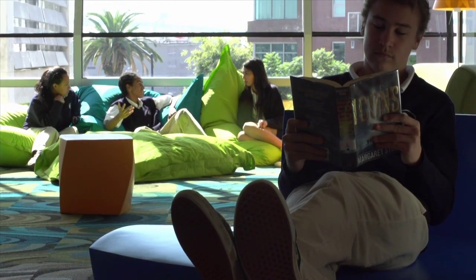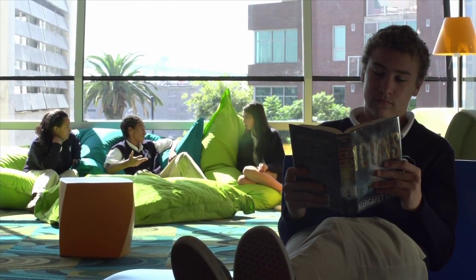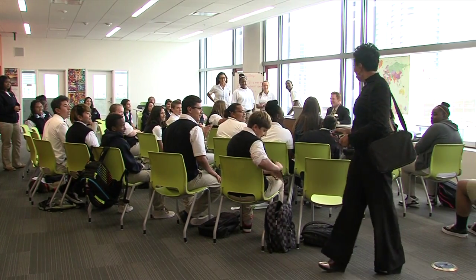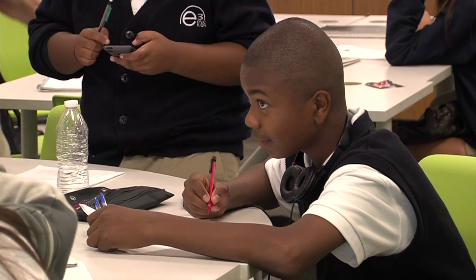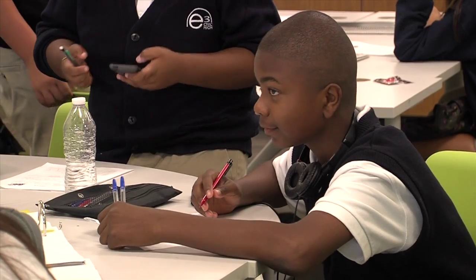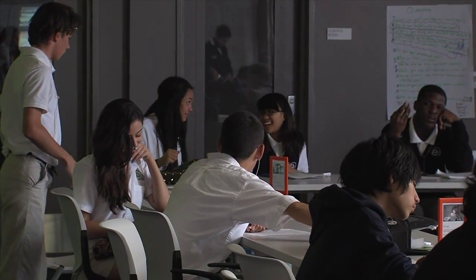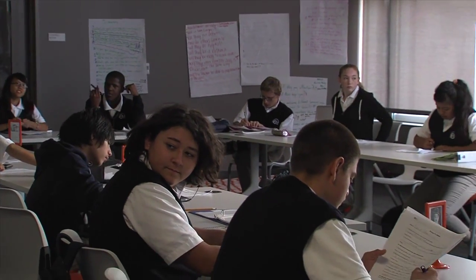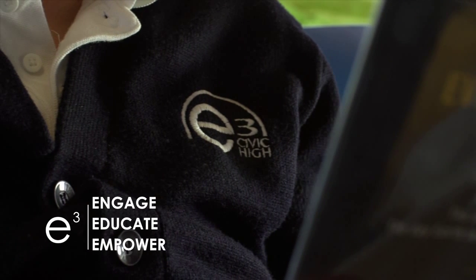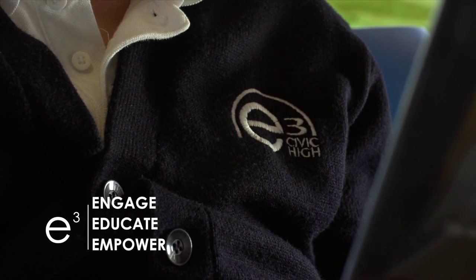Speaking of teenagers, anybody can have a library in a school. This central library is the first major municipal library in the nation to have a high school in a library. Housed on the 6th and 7th floors, E3 Civic High will ultimately have 500 students. That's E3, engage, educate, empower. What's amazing about that is that this is a 9-story library with more than 1 million resources.